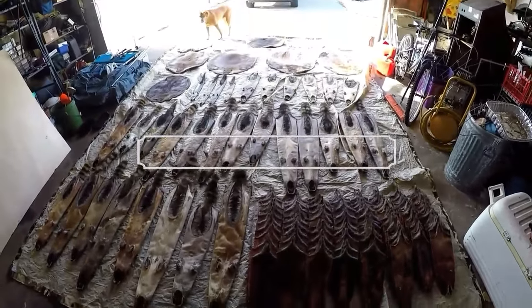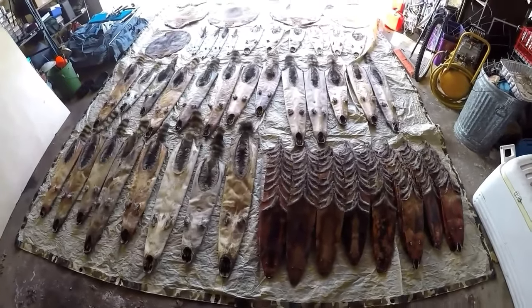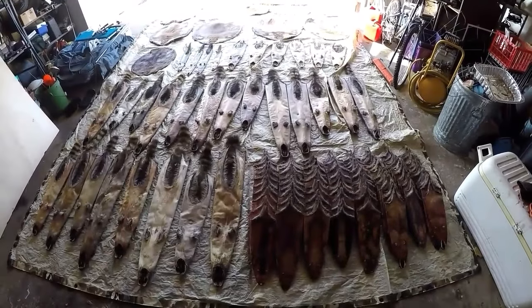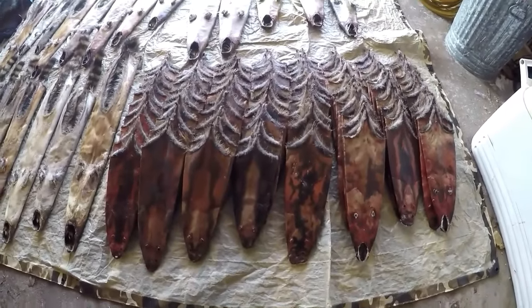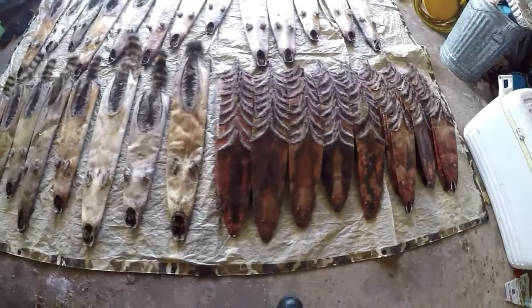All right, so I just got some furs laid out here. These ones are all completely stretched out. I'm hopefully gonna be selling a few today. So what I got here is 81 muskrats. I might save a couple out of there and get them tanned though. I'll have to go through them.